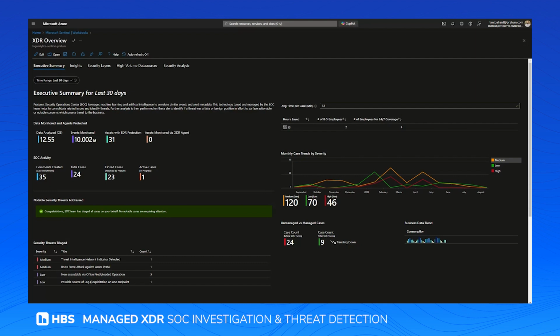The goal of this workbook is to give a high-level overview of the work that HBS has done on your behalf. Here you can see that in the last 30 days, we've ingested 13 gigs of data, and we've analyzed all of that data to create 130 cases that have all been reviewed by the SOC team.